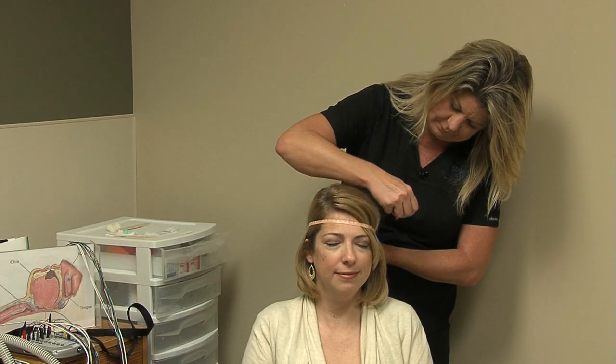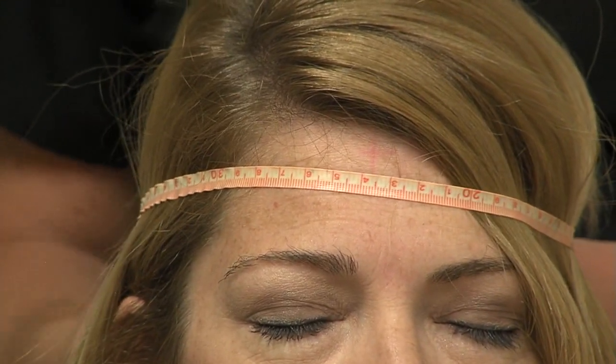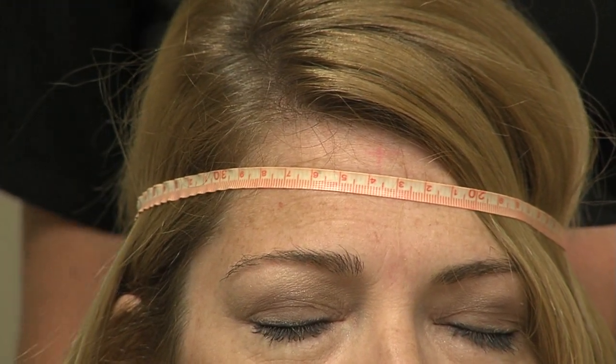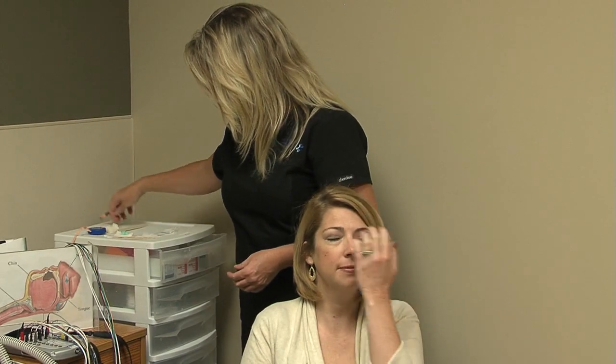Math becomes important because when you're setting the patient up, you have to measure the patient's head to apply the electrodes, and it's very important that you do this appropriately and are detail-oriented enough that you're going to have them in the same place on every patient, and if the patient comes back for a repeat study, you can be sure that the electrodes will be in the same place then as well.